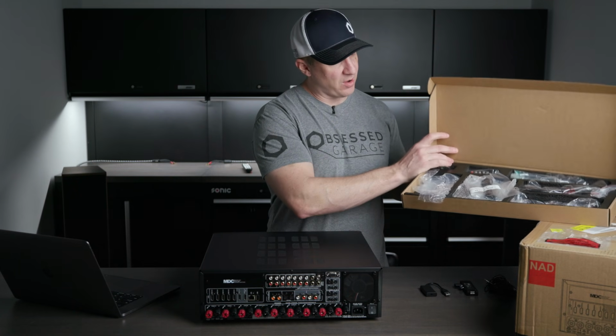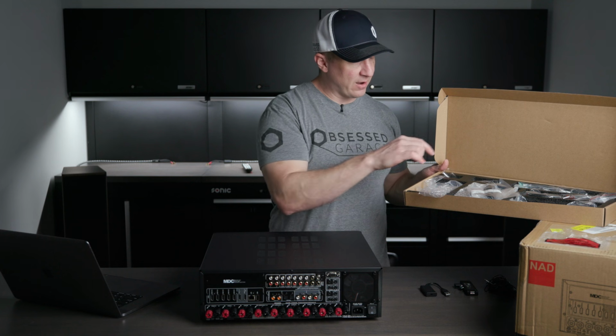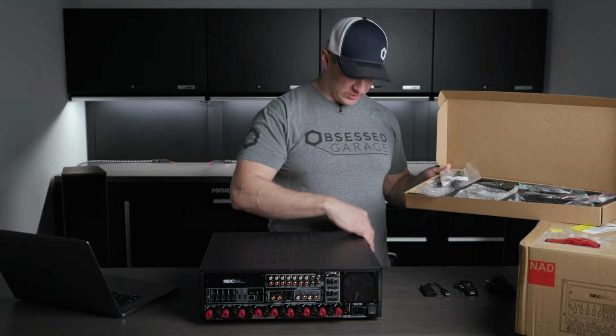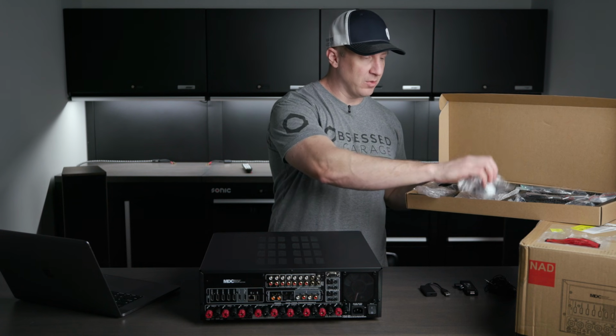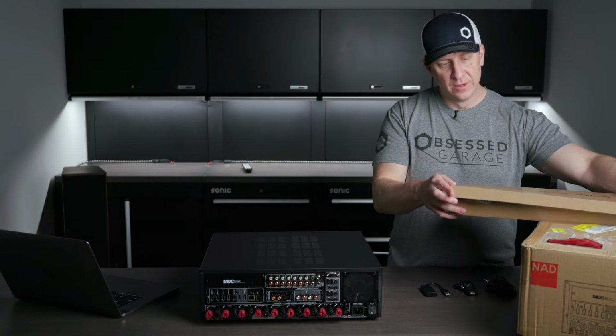This is the accessory box for it. It comes with 2 power cords, 2 remote controls, batteries. It comes with a rack kit for you to mount in, so you can put wings on the edge of here and rack mount it, and then it comes with the Blue OS and Dirac tuning kit. We'll talk about all that in a second.